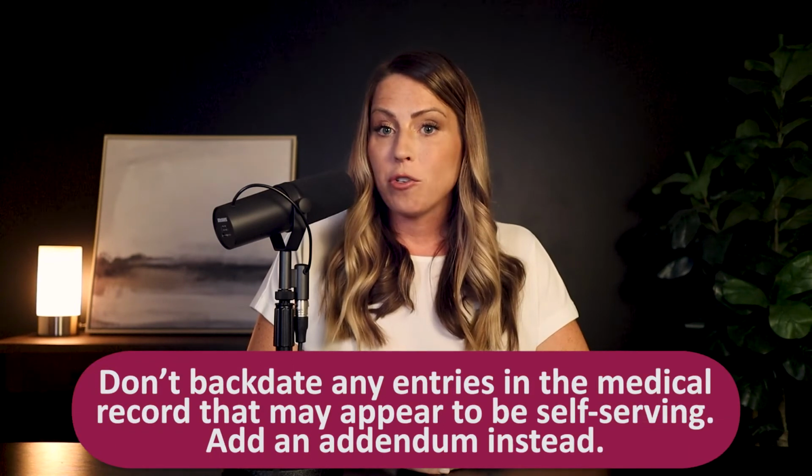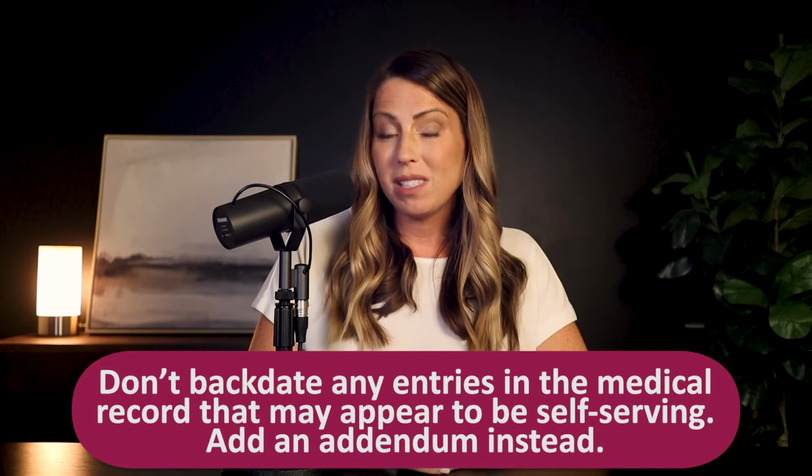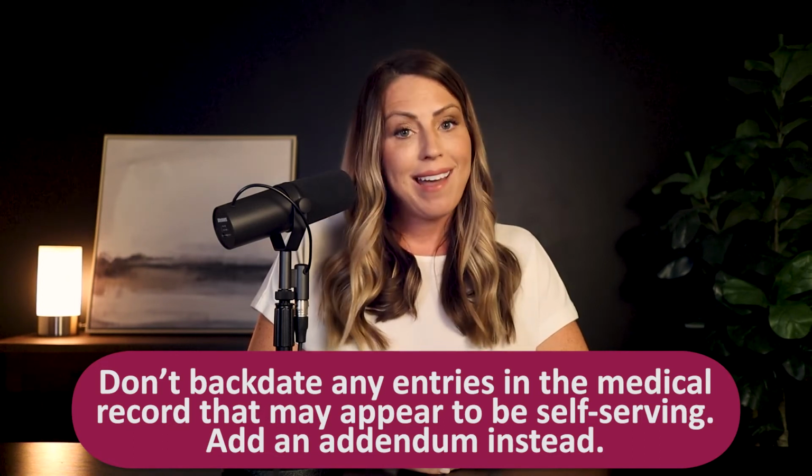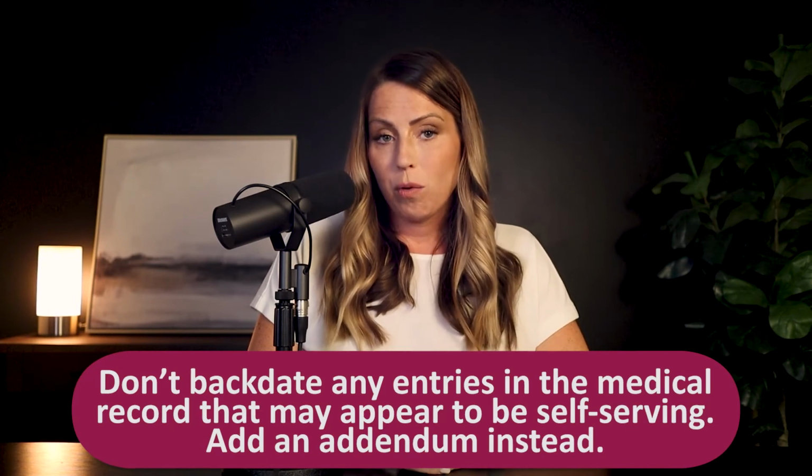Don't backdate any entries in the medical record and avoid creating entries that may appear to be self-serving. It's better to add an addendum rather than to go back and change what you said. Remember that medical records can be admissible in court, so avoid writing anything in the file that is unrelated to the care of the patient. You want your medical records to be thorough, timely, and objective.